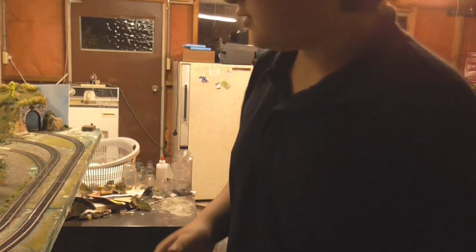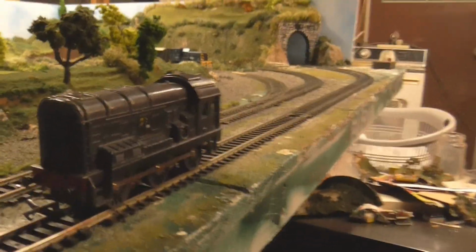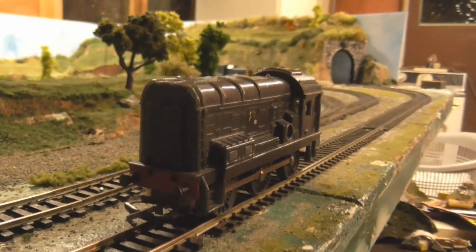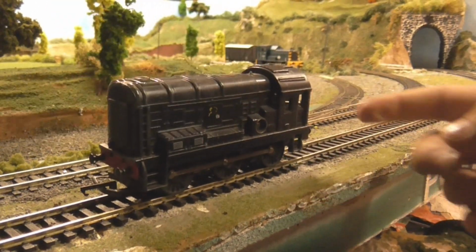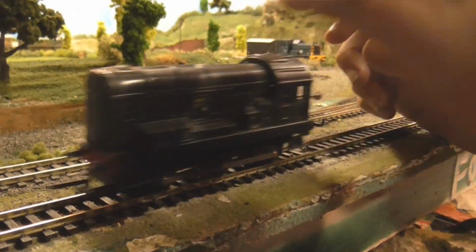Because it's wind-up, it doesn't require electricity like all my other locos. So we've got the basic controls at the back. Looking at this lever here, closest to you, Matthew. Yep, that's your regulator, and this one is your reverser, so that's your forward and back. For the video's sake we want you to see it running forward, so we'll pull the little lever back and we'll go.